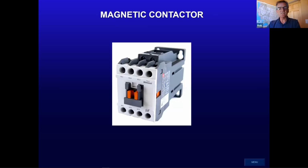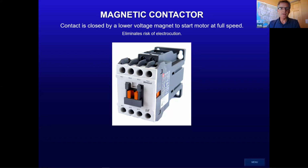But when you get into larger equipment like pumps, there's a lot of energy there and they can become very dangerous. They use a device called a magnetic contactor. You flip a low voltage switch that causes the contactor to lock down a magnet, which closes the high voltage switch, which turns the device on and off, so that you're not making contact with that dangerous circuit. It eliminates the risk of electrocution.